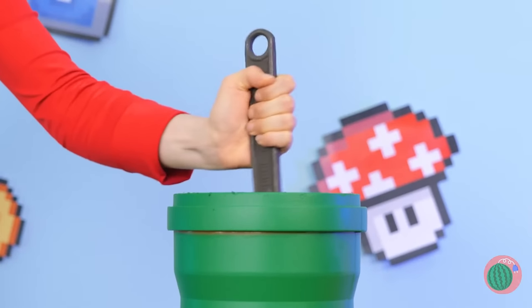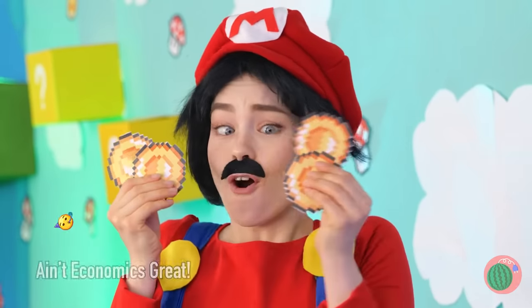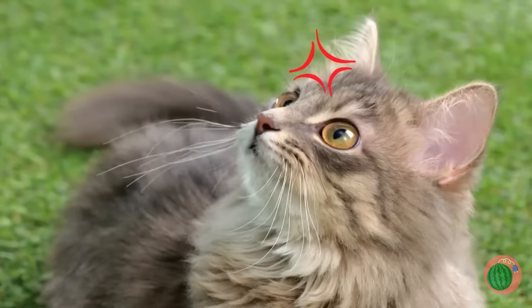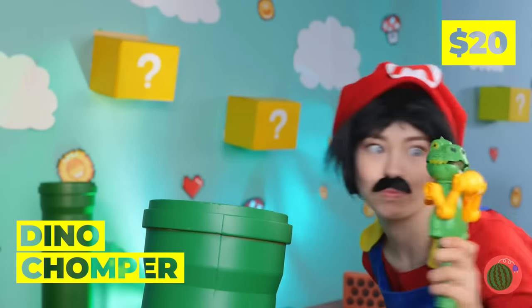You know, I always wondered about those pipes. And that's where gold coins come from. Hey, watch your step, Mario! I'd better think of something before you start seeing claws. Look, it's a dino chomper!